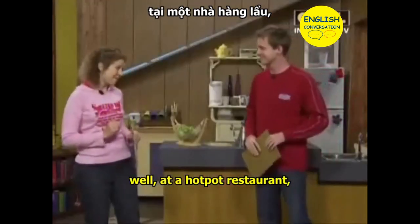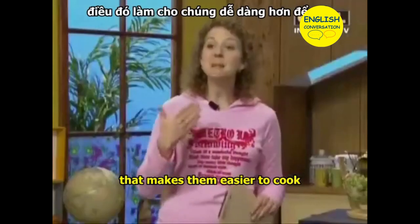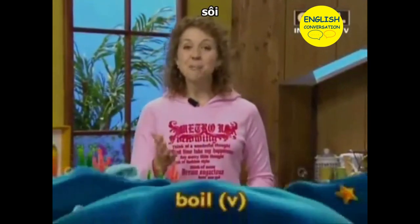Well, at a hot pot restaurant, the slices of meat are very thin. That makes them easier to cook. That means they will boil faster. Our next keyword is boil.